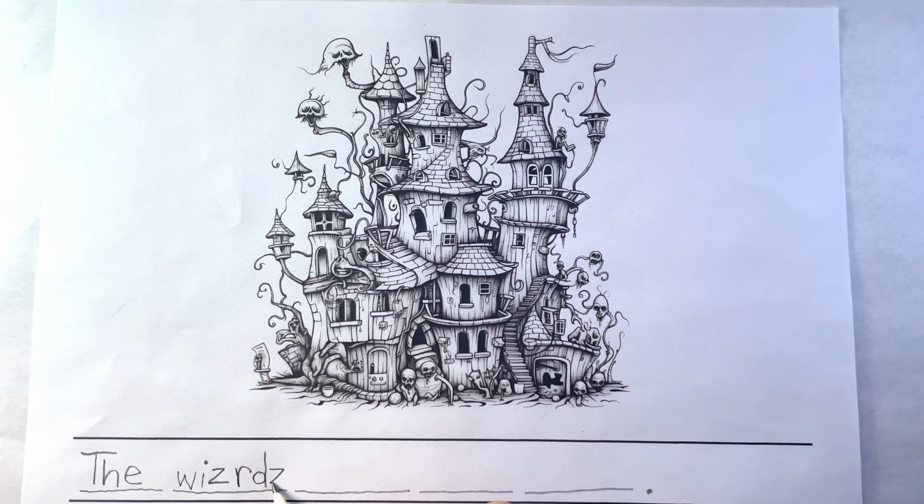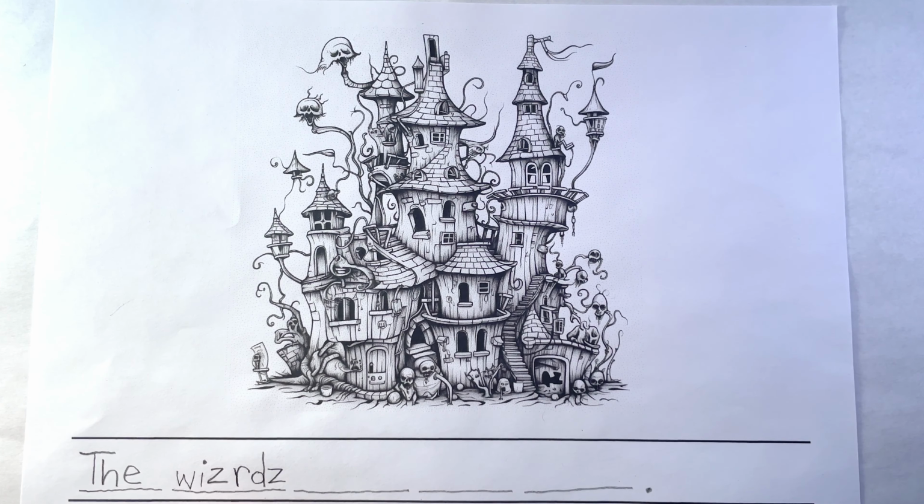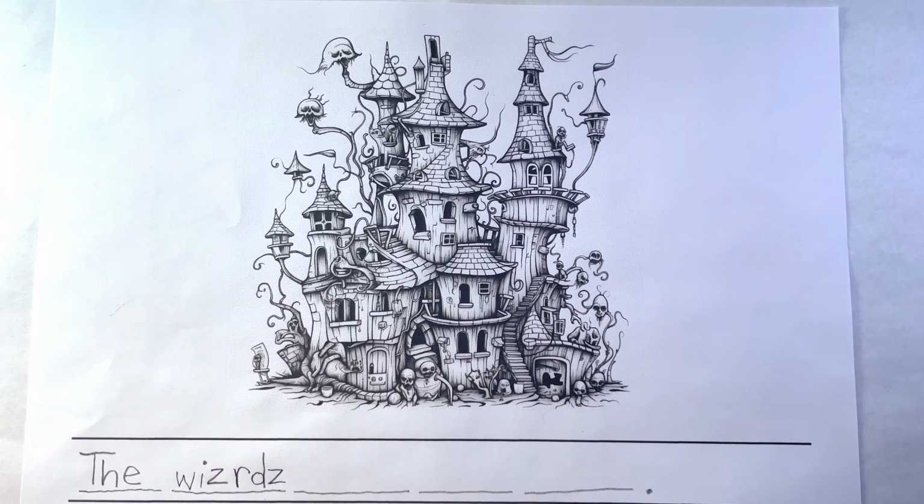Let's just do that. Let's emphasize here, we're not focused on spelling. Now, is that spelled right? No, it's not. But that's okay. Sometimes it's nice to practice getting our sentences out so that we don't get stuck on tricky words. We're not going to get stuck today. The wizard's house. Now, house is a high frequency word for many grades.